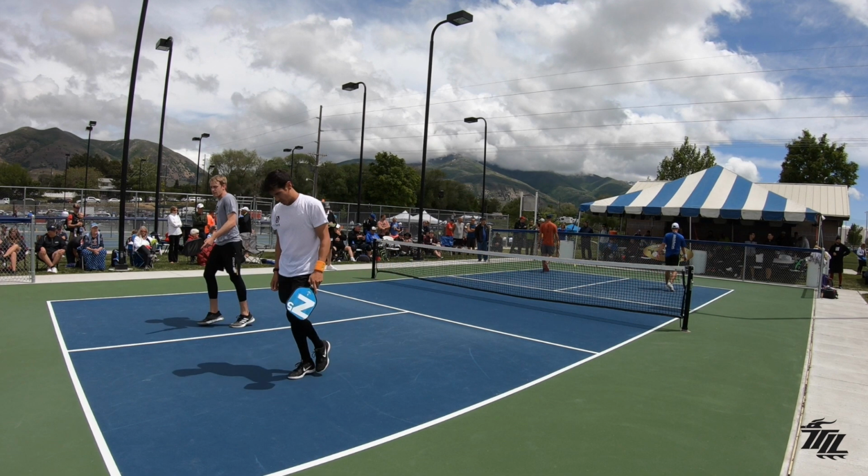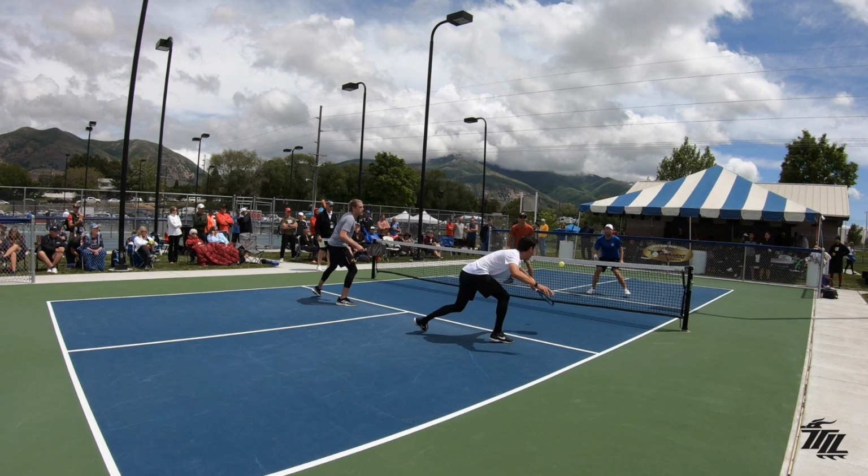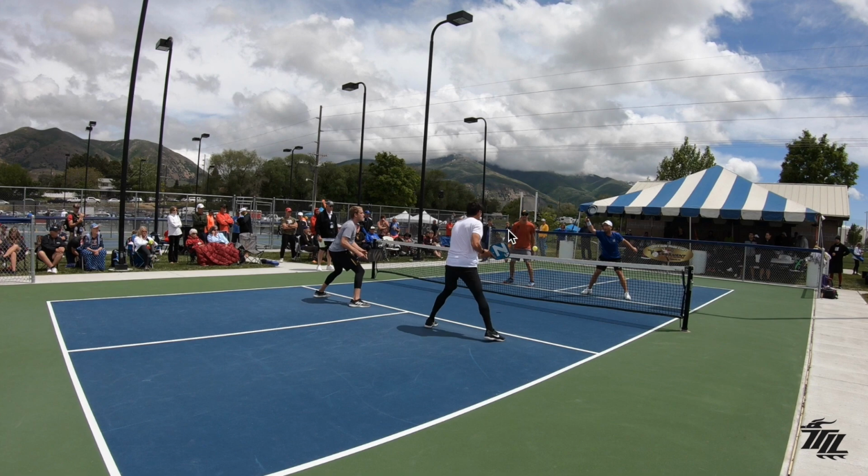And then also, if you take a look at that one more time, Randy is still kind of far on his side. Maybe he could have moved towards the middle a little bit more. So right here as you see Randy, he's still staying right here in front of Matt, which is good positioning.